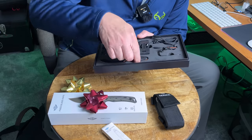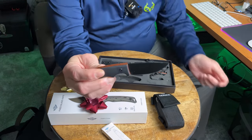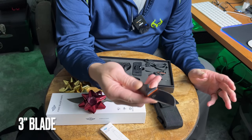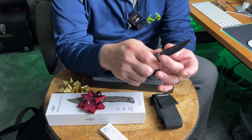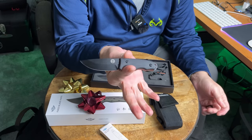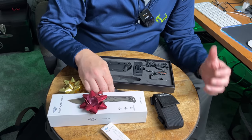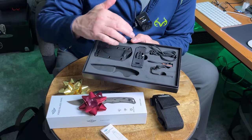So, of course, we got this great little blade. It's D2 steel. Really a fantastic little knife. Put together very well. Sharp right out of the box. Just a great little design. Not much more you can say about that, right? It's just a cool knife. But what's really awesome about this set is that it comes with all these other things.